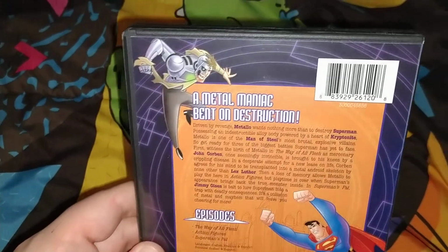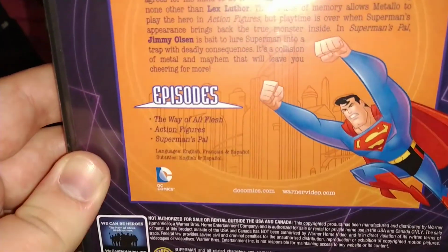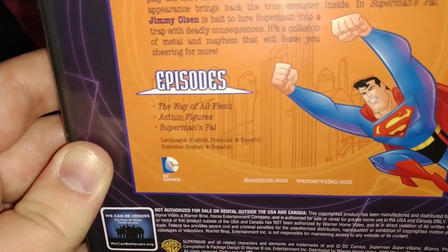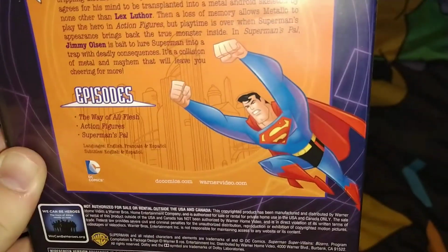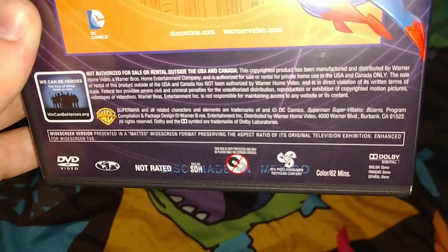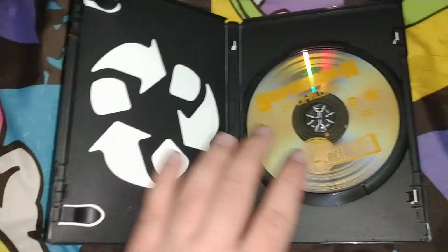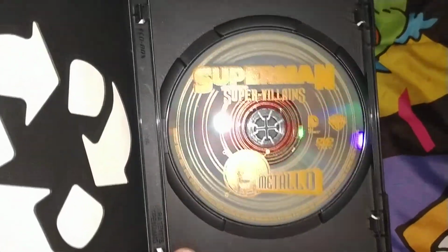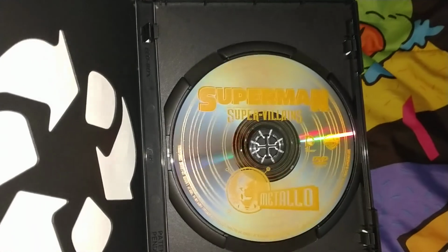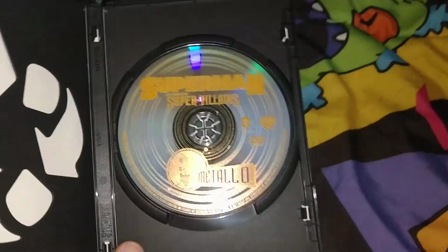On the back, you can pause and read the description. That is from the animated series. Only has 3 episodes. Picture of Superman from the animated series. 62 minutes. DVD Region 1. It also comes in a recyclable case. And here's the disc. It's like a caramel color, but it says Superman, DC Super Villains, the DC logo, the Warner Bros. logo, and the D logo.